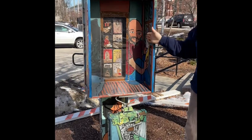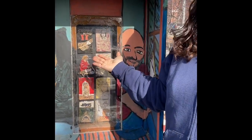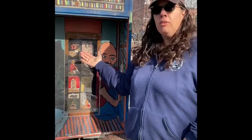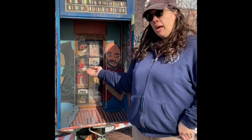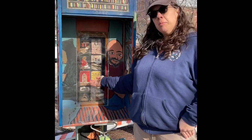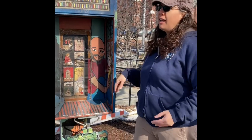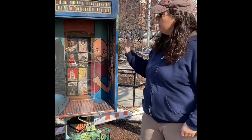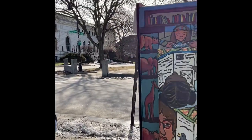So inside this old telephone box, I have some representations of little favorite books of mine. So I have Stephen King, Anne Frank, Harriet the Spy, The Hobbit, Amelia Bedelia, The Little Prince, Jaws, and Charlotte's Web. A lot of them are kids' books, and I tried to have just a variety. And then around the box, I just did images of people reading to go along with the library theme. And so that's the library telephone box.